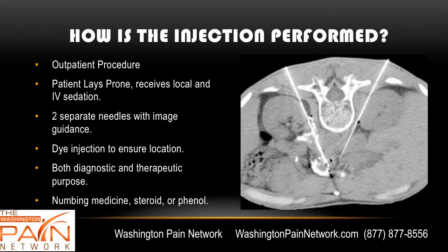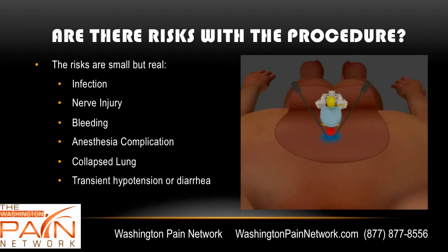Dye is injected once the needles are in place to ensure that the location is satisfactory. And then numbing medicine is injected, possibly some steroid, or maybe even some phenol, which can provide longer lasting pain relief. The risks of the procedure are small but real.